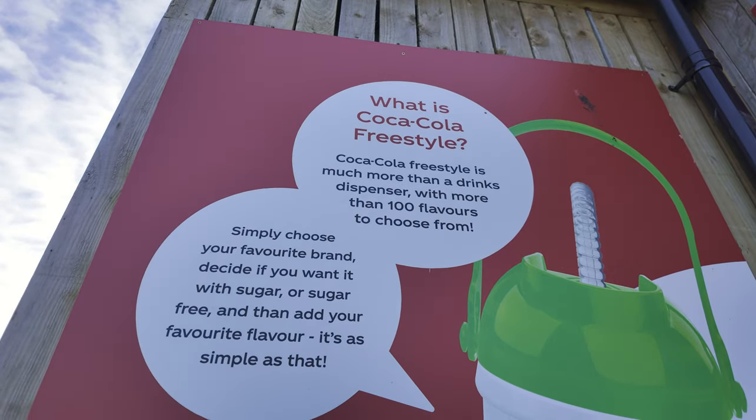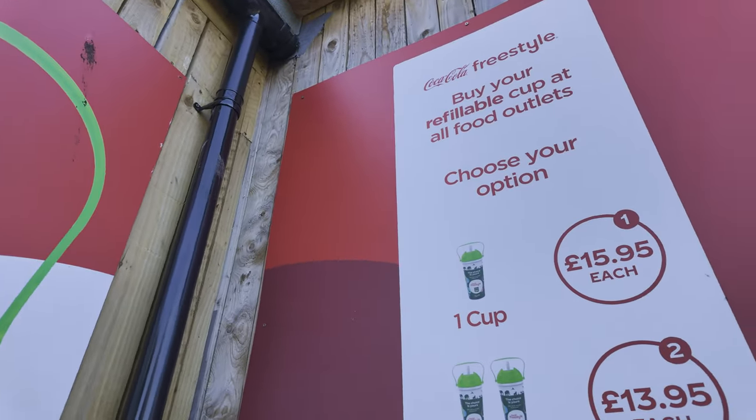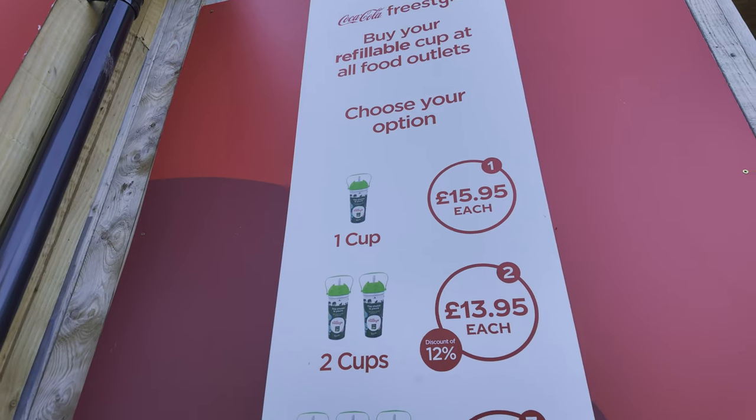Coca-Cola Freestyle. Refillable cups. $15.95. It's not cheap, is it, folks?